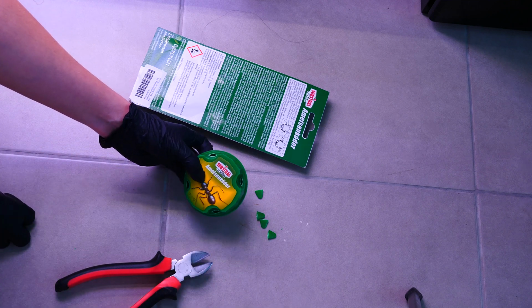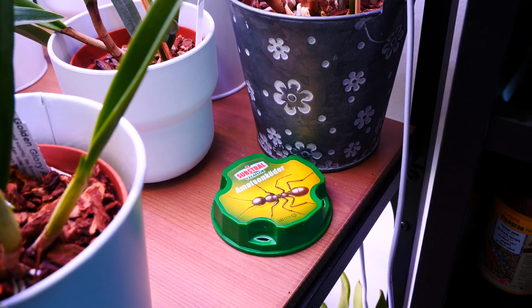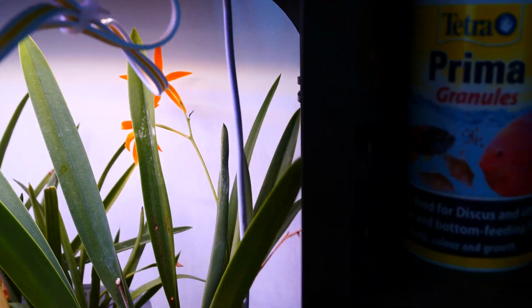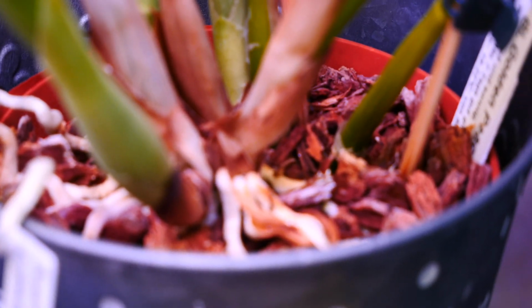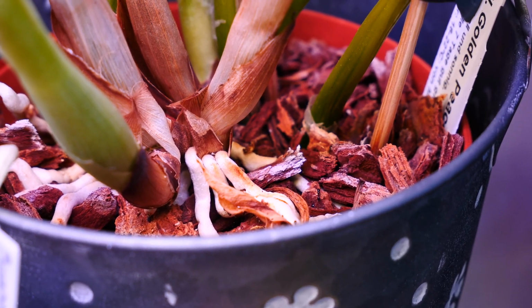Right, so we exposed the substance, as you can see. And then I placed the thing here, but here's the problem. So I kind of looked at their trail a little bit. So what they do is go into this pot. Can I give you some close-ups? Because I see them on the roots. There they are. Maybe I should put that bait inside the pot.